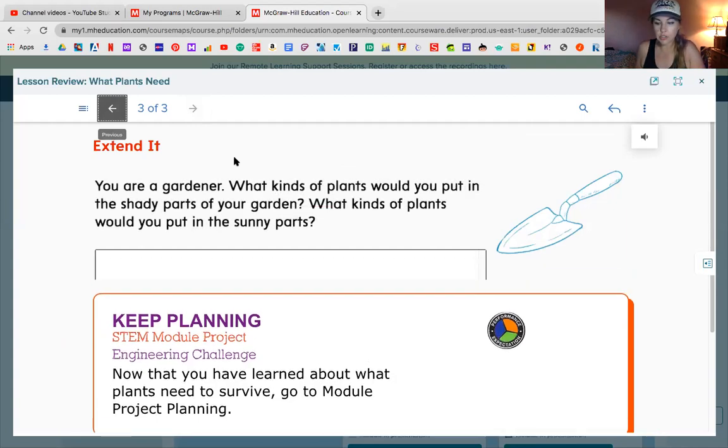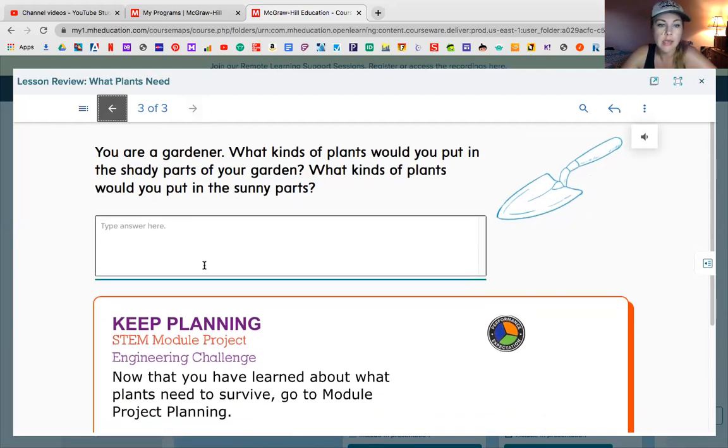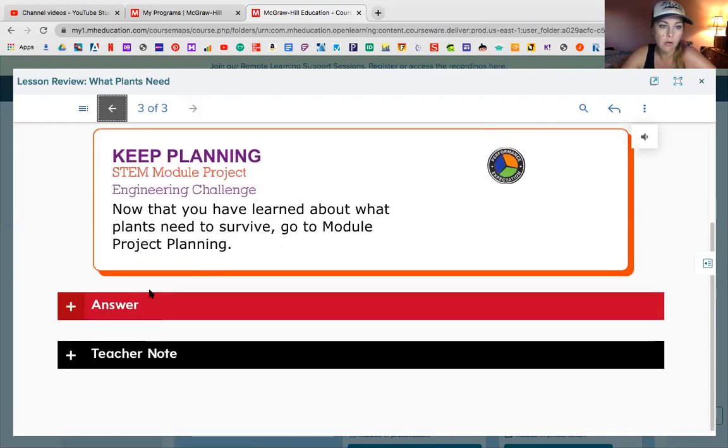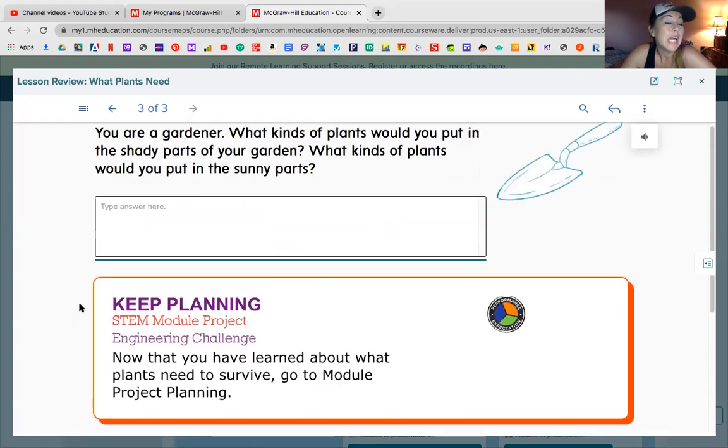On page 26, it says, you are a gardener. What kind of plants would you put in the shady parts of your garden? What kind of plants would you put in the sunny parts? This was just fun for you guys. You could have drawn pictures, or you could have written it out. Here are some sample answers. Students' drawings should include 2 plants that grow well in the shade and 2 plants that grow well in the sun. For example, I might draw a fruit plant of some sort because I love fruit.